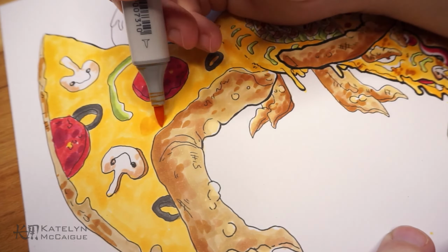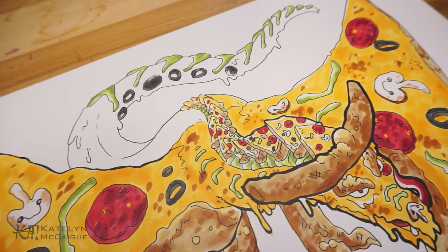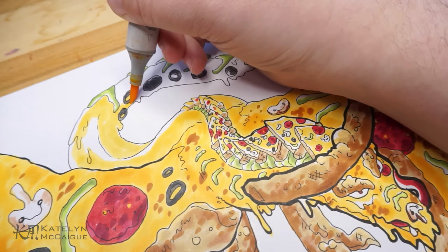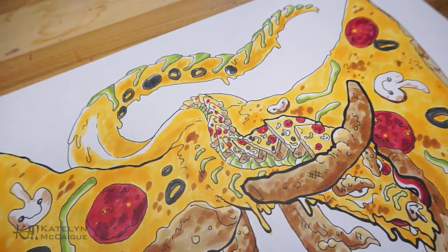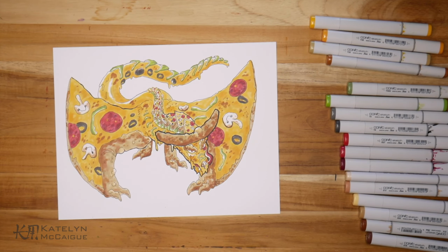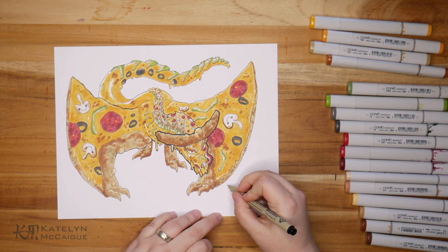I think I should have pushed some of the darker darks a little bit more, but I was just pleased with it when I finished, and now that I'm editing, I'm like, oh, I totally forgot to shade. So, you know, this is what it is. Sometimes I just forget to do certain things. But either way, I really like how this pizza dragon turned out. It was a lot of fun.